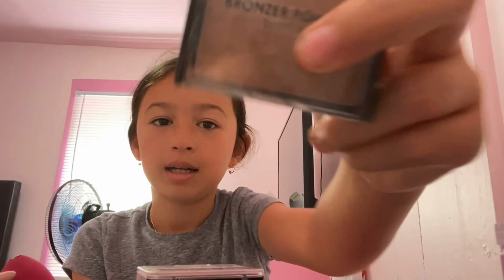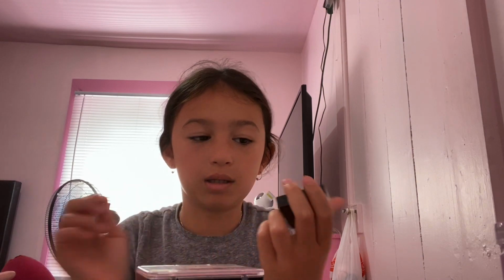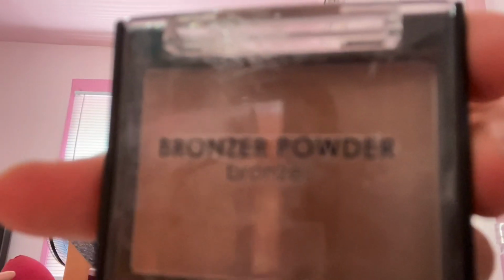Okay guys, so today I'm going to be doing some makeup. And I have no idea what just happened here, but whatever. Okay, so first I'm going to start with this bronzer. I know I have better makeup than this, but I'm just going to do my regular makeup today. So I'm going to use this bronzer.